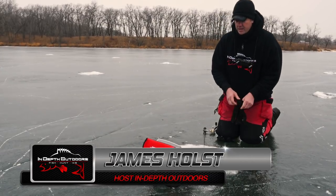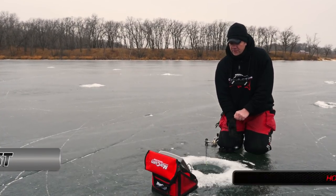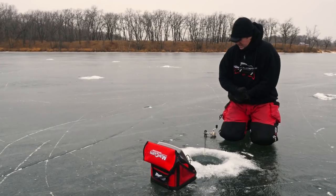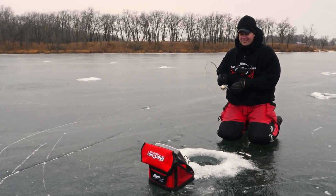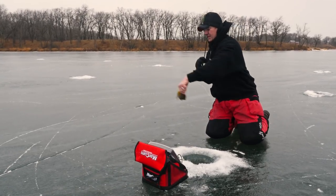Put my gloves back on and watch the rod tip while I do, because the water column is just loaded with fish. He just hit it. Got him. That's the way it's supposed to work. Can't even get your gloves on before you hook up your next one. That's a little bit better one.